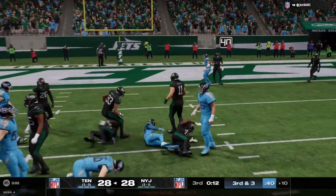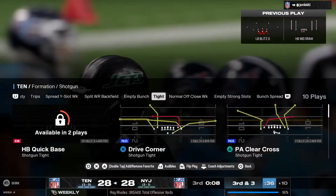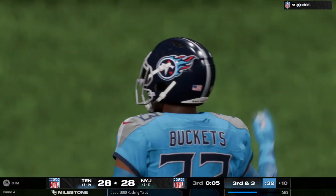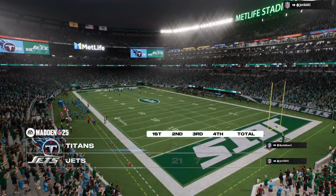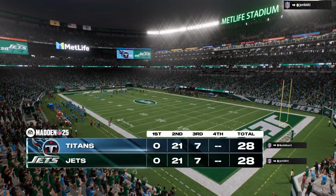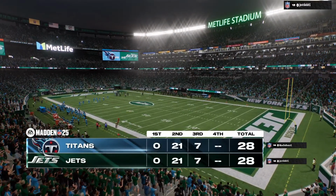Handoff now from the gun. And they bring him down pretty quickly at the 10. 2 yards on the pickup, and that leaves him with 3rd down and 3. That's the end of the 3rd on Sunday night. It's been a thrilling game, an absolute barn burner that is shockingly still tied as we get set for the 4th.